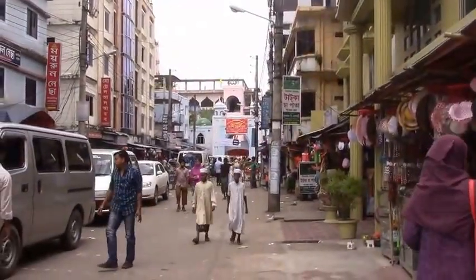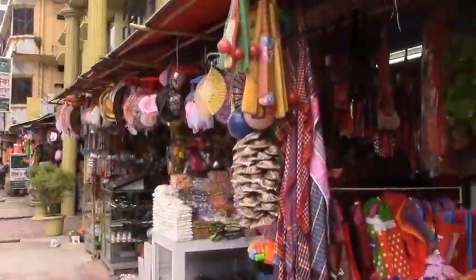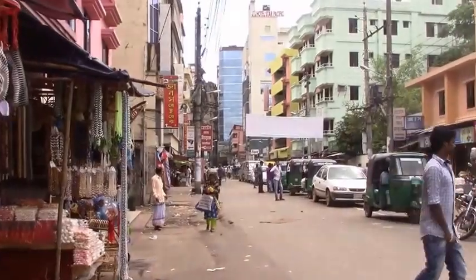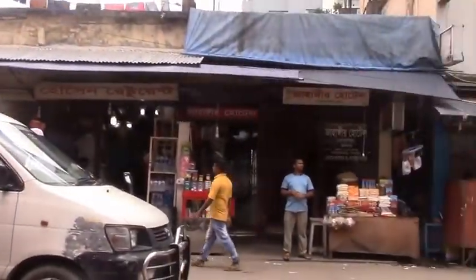Today I'm visiting Shah Jalal Mosque in Sylhet. This is the entrance for the mosque and this is the market in front. I'm going to go inside the mosque in a minute and have a look at the mosque and show you a little vlog of around the mosque.